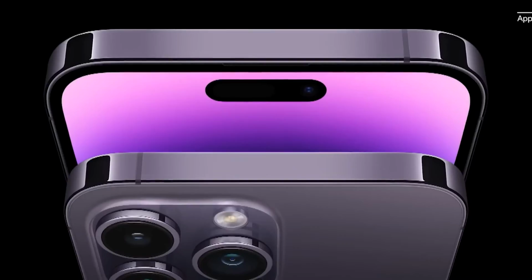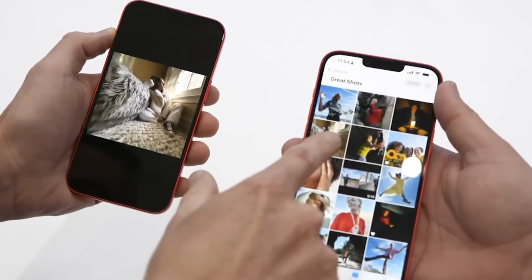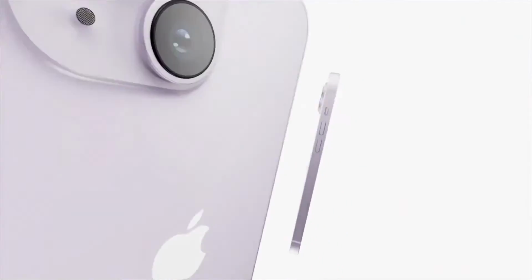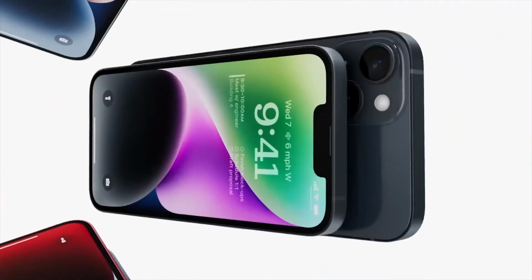There are also great safety features for the iPhone 14 Plus. First is emergency SOS via satellite, if you want to connect to emergency services via text while you're out of cellular range. This service is coming to the US and Canada first this November. Your iPhone 14 Plus purchase entitles you to 2 years of coverage.